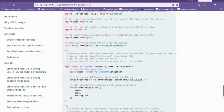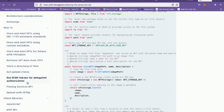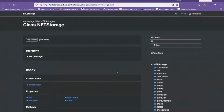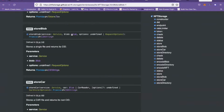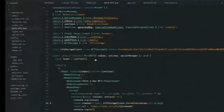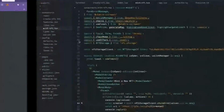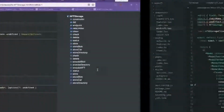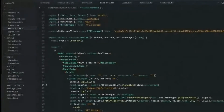What we do is we do this. We create a new NFTStorage client and we store it. Now, what we want to do is store some data. So I'll just come here, reference API. Yeah. So in the reference API, you can see storeBlob is right here. It takes in a service and a blob. The blob itself is a file. It's a file type. I'll come to what that is. It returns a promise with a CID string, which is the content ID in string representation. So we just await it.